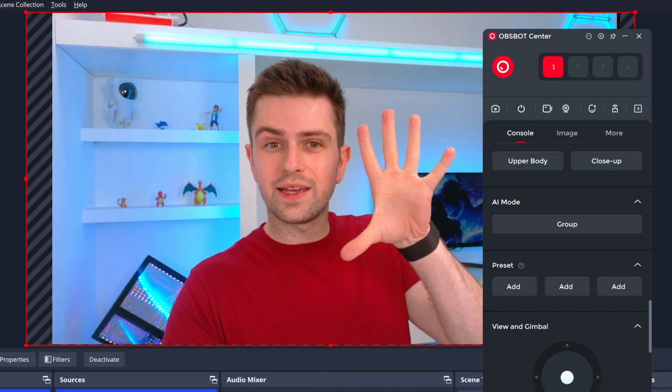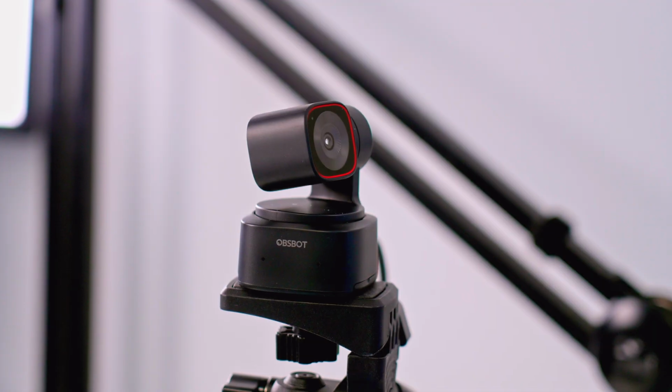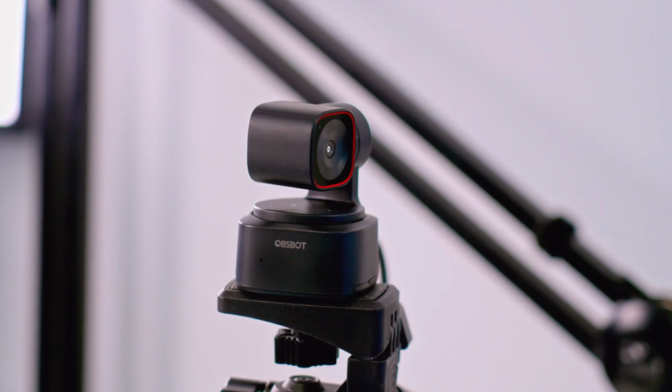But as you can see, I've tested this webcam in the exact same studio before. I also went very close with my eyes in order to check the autofocus and the crispiness, and I mean, let's be honest, it also looks very good. I also just love looking at this webcam when it's auto tracking. It looks so satisfying.